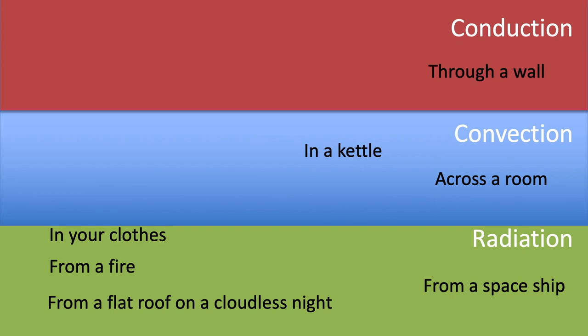How about in your clothes? Now, in your clothes, mostly conduction. Your clothes keep you warm, and the main way they do this is by trapping air inside the material. In fact, there is some convection, but what the clothes are basically doing is holding the heat by not letting it conduct. Mostly. A lot of these are actually not completely simple.